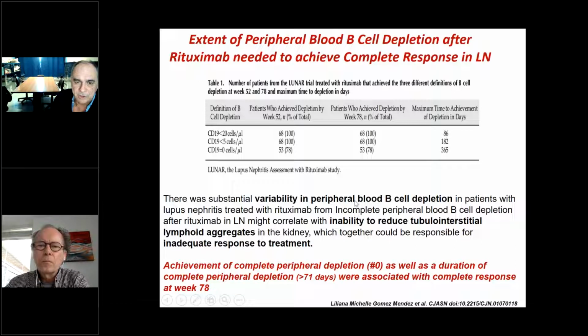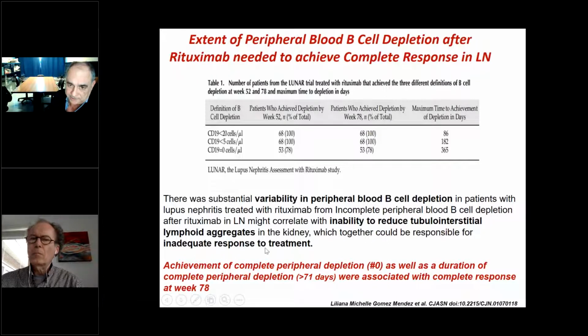In a post hoc analysis of this study, it was emphasized that achievement of complete peripheral depletion, that means CD19 B cells of 0, not 1 or 2, 0, as well as a duration of complete peripheral depletion of more than 70 days, were associated with complete response at week 78. That was not considered during the study.